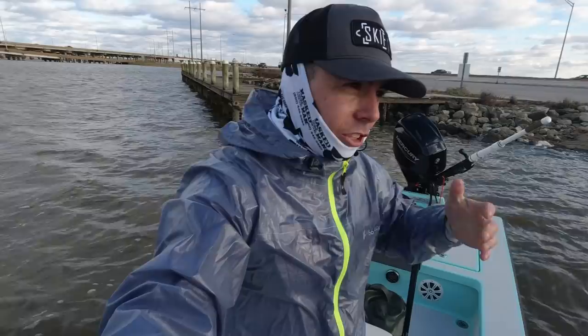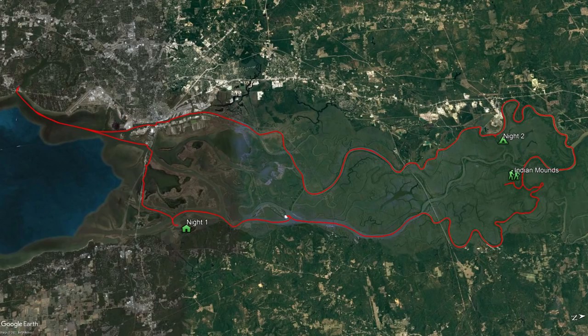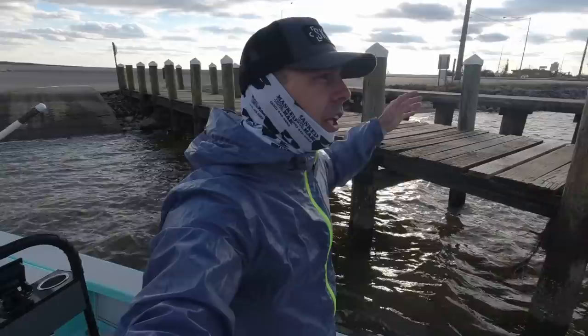We have a 100-plus-mile trip planned just through all these backwaters in the Delta. We're going to be checking out a few different things, like some cool camping platforms, some Indian mounds, and a big old harbor and port to explore. Hope we get to see some real huge barges and big ships. All kinds of cool stuff.